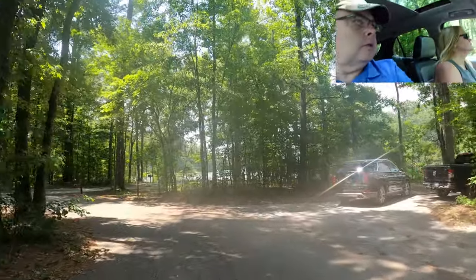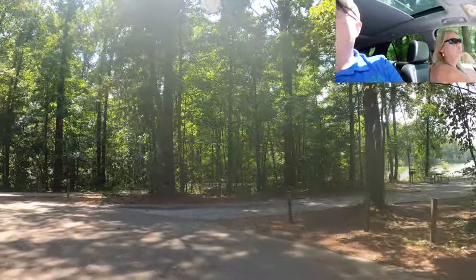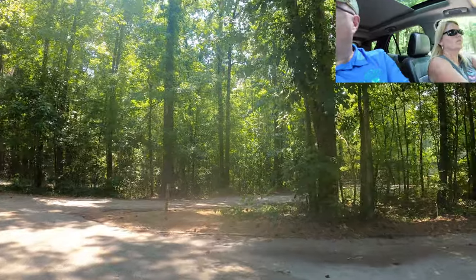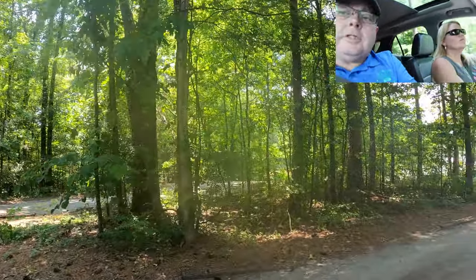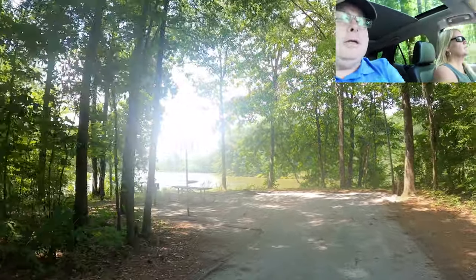So, oh, here's a good spot. This is a back-end spot, 102. This is a level-looking spot. We're going to pull in here as best we can. So if you stayed here in spot 102, this would be your view.